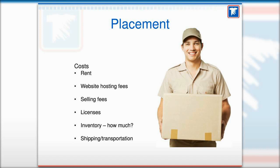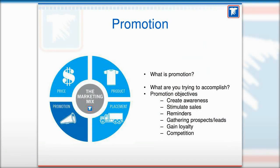All right, what's next here is we're going to start talking about promotion. I started talking about if your truck is your moving billboard. Well, there's certain objectives you might want to accomplish through promotion. So, what is promotion? Basically, you have your product, and now we've thought about where and how we might sell our shirts. So now, are your customers just going to come flocking to your store or your website? That would be great, but probably not. So this is where promotion comes in.